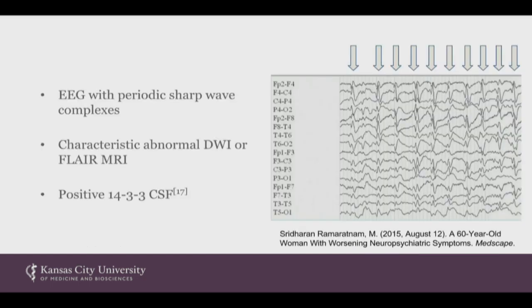For diagnostic purposes, if at least 2 of those symptoms are observed, a diagnosis of CJD is probable. In addition to noting at least 2 of those symptoms, another component is required for a definitive diagnosis. In our patient, this was an EEG with periodic sharp wave complexes. Other possibilities for a diagnosis would include a characteristically abnormal MRI or a positive 14-3-3 enolase in the CSF.